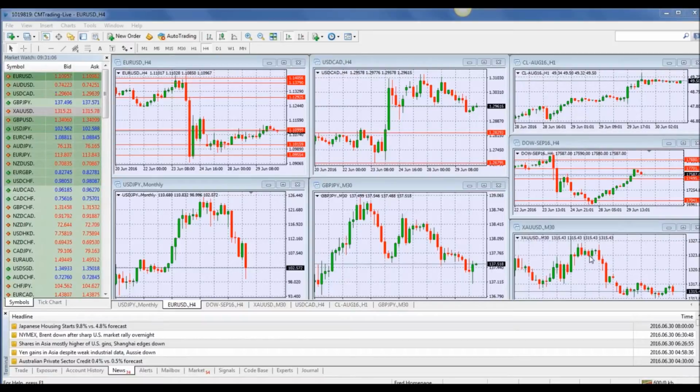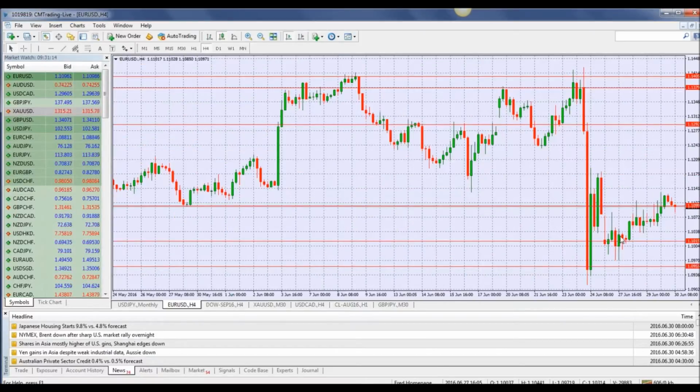So let's look at what's going on in the charts. We'll start out with the Euro USD here. Euro USD rallying to 111, as you can see here, closing off this gap that we had, and it's settling down. So we had this little sideways trading on this Monday after this big colossal retracement last Thursday, Friday. And now we're just at 111.